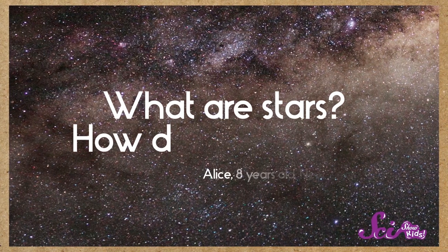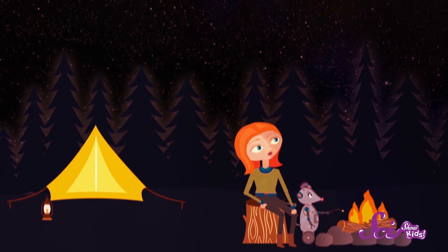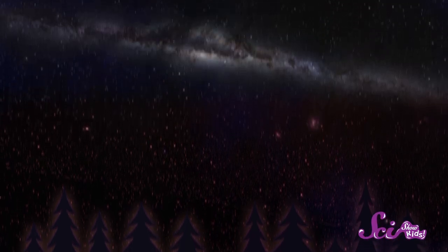8-year-old Alice from New Zealand has been doing some sky watching, and she recently emailed to ask us, what are stars and how do they work? Let me just say, that's a stellar question. If you look up at the night sky, all the stars that you see might look pretty similar, but don't let your eyes fool you.